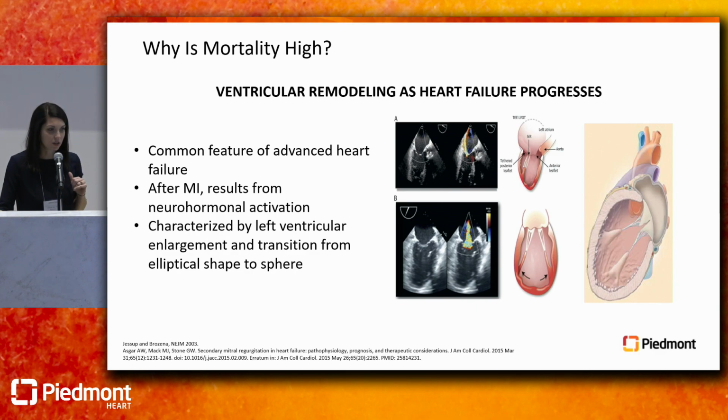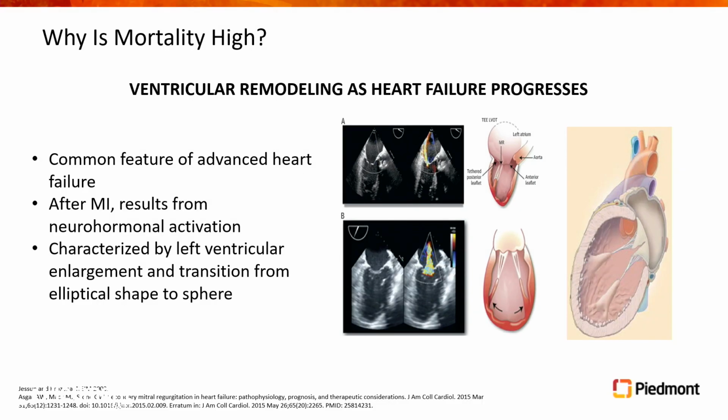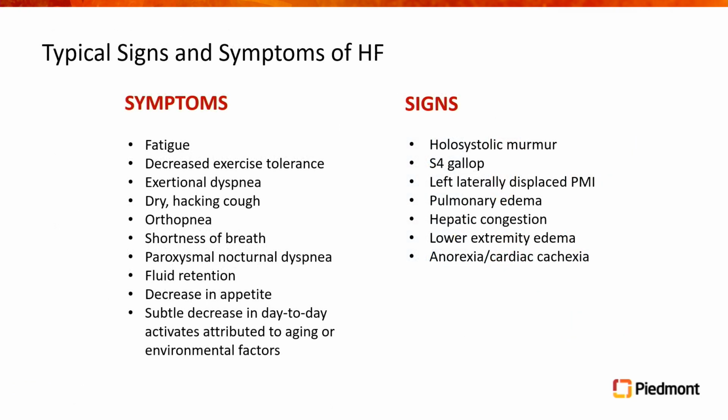Well, I think Dr. Cole's going to speak a little bit to this, in terms of the impact of the ventricle, and it's kind of a chicken or the egg sort of idea. Is this truly advanced heart failure? Is the mitral regurgitation more of a harbinger of worsening heart failure, or is this a valvular issue that, if left untreated, will lead to worsening heart failure?